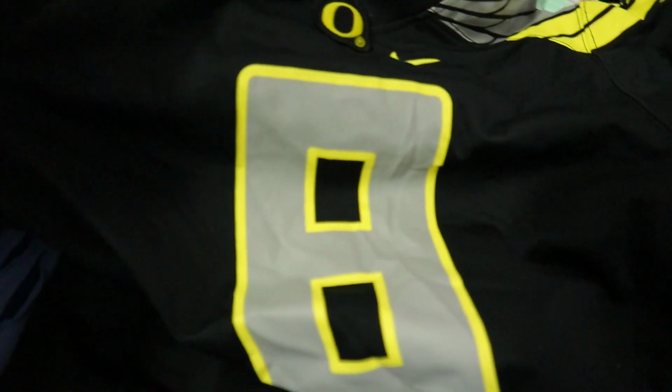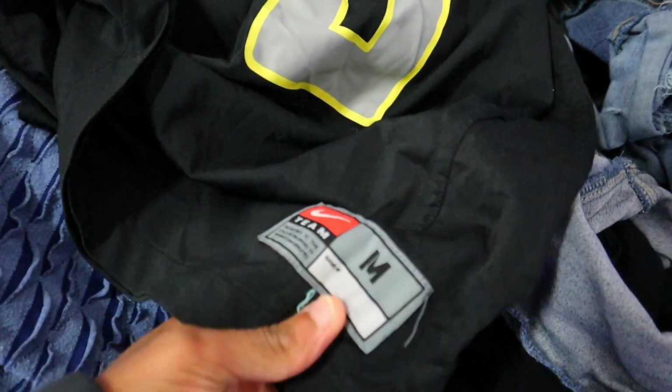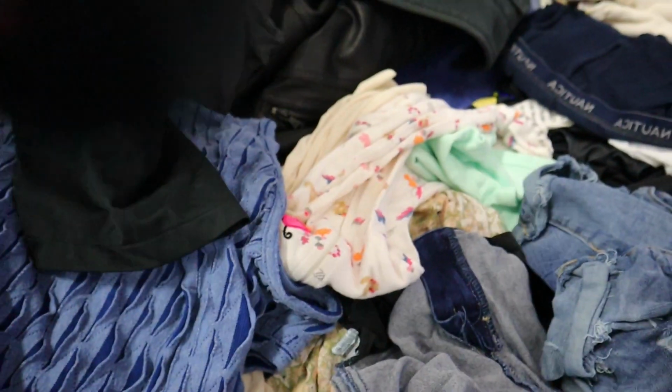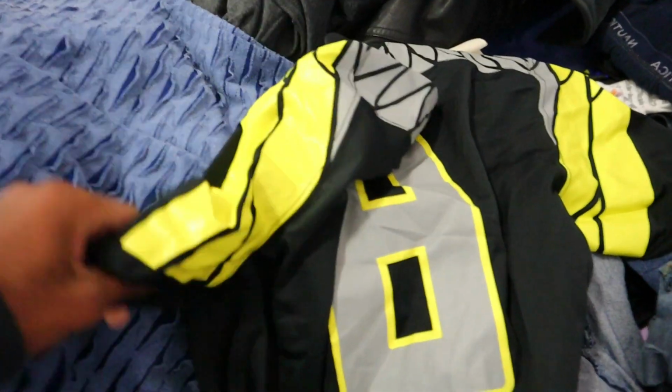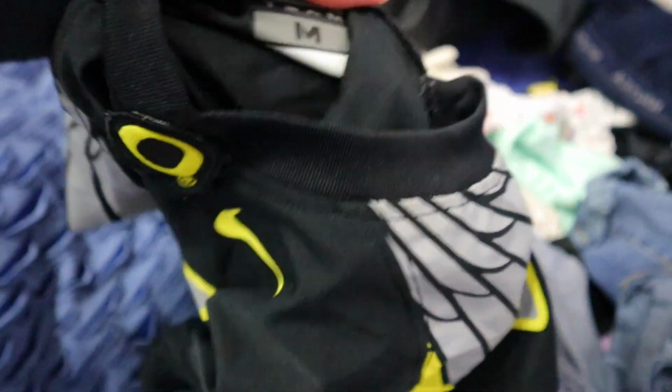Got this Oregon Duck Marcus Mariota in the black, yellow and gray colorway. This one right here is a youth medium, still should do really well. I mean, a super popular jersey, a legend at Oregon. Pro career didn't really quite pan out, at least thus far, but people in Oregon love him.